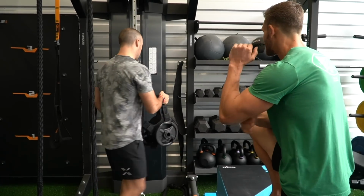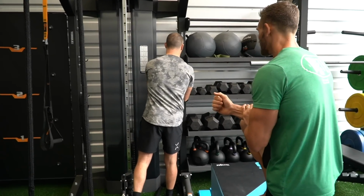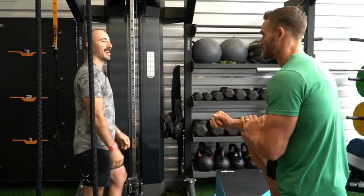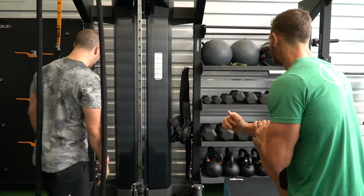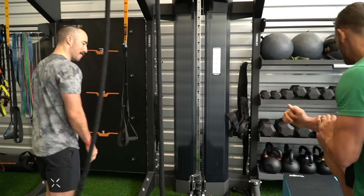No, it's nice, and you look like a total crazy person when you're walking down the street. You look like Captain America when you've got a big old plate on your chest. Yeah. But that's okay because you're putting muscle on. You look better in them after.